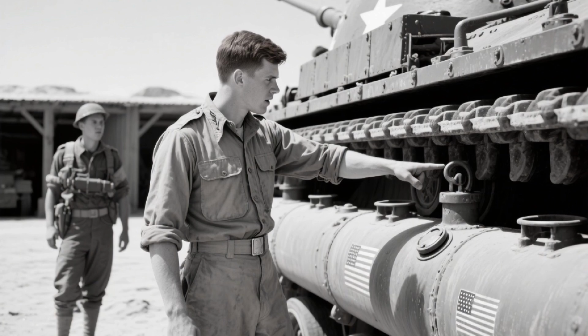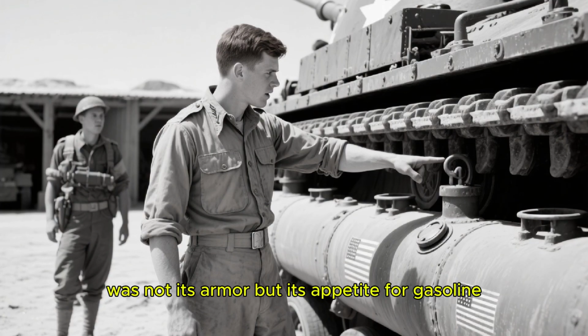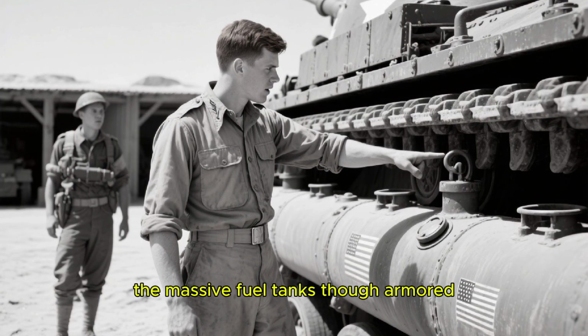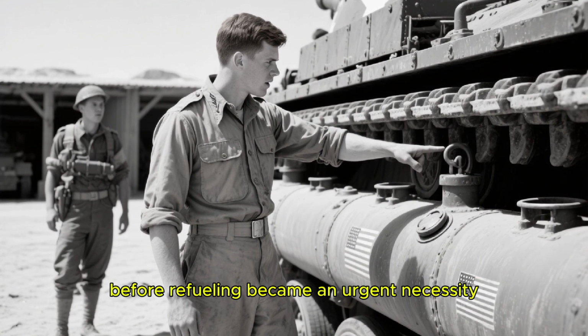American crews who had fought the vehicle in Tunisia began realizing that its greatest vulnerability was not its armor, but its appetite for gasoline. The massive fuel tanks, though armored, offered only limited operational range before refueling became an urgent necessity.